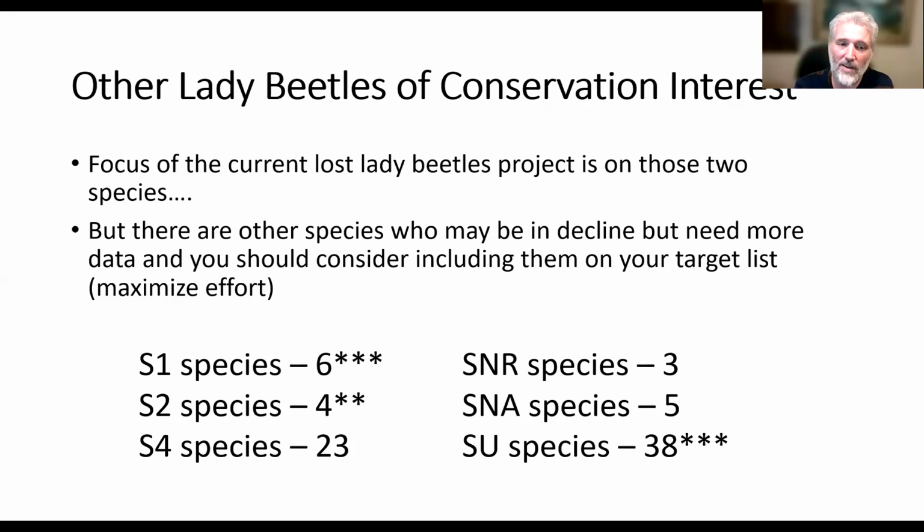Now, when it comes down to it, they only had 80 species listed on this, and unfortunately, I had one of them duplicated. Sorry, 82 species, but they had one of them duplicated, so there's only 81 present. When we looked at it, there are 6 S1 species, and when we think of S1 species, these are species that are of highest conservation concern or ranking. So our Coccinella novemnotata and Coccinella transversoguttata are both S1 species.